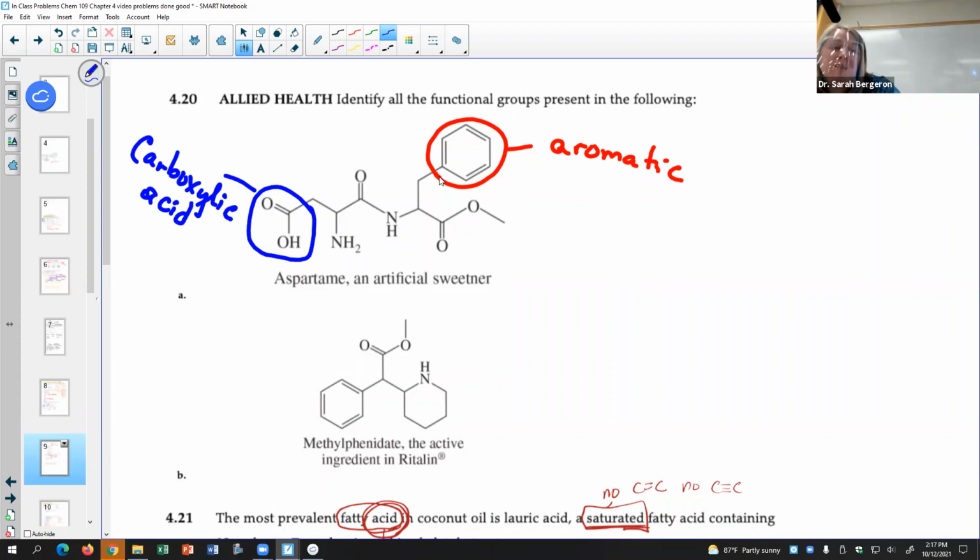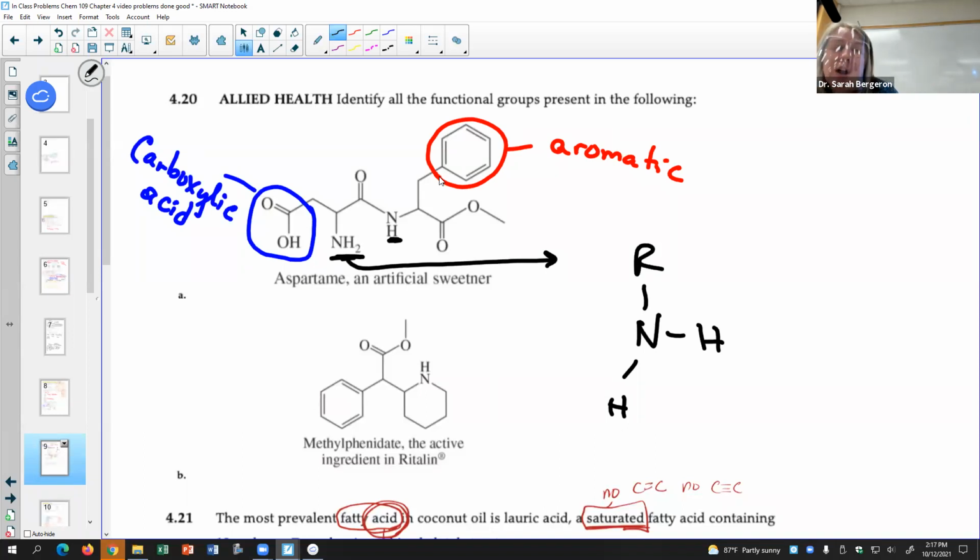Okay, I see some nitrogens. These are amines, right? I see two nitrogens. They're both amines. This first one right here, what kind of an amine is it? So I look at my nitrogen, and I'm not looking at hydrogens. When you're naming them as primary, secondary, tertiary, don't count hydrogens, count R groups. So I have two hydrogens attached to the nitrogen. Remember, nitrogen only wants to make 3 bonds. So if I have two hydrogens attached to the nitrogen, that means I have one what? One R group, because if I drew this, it would look like this. And then I would have an R group. R is all of the rest of the molecule.